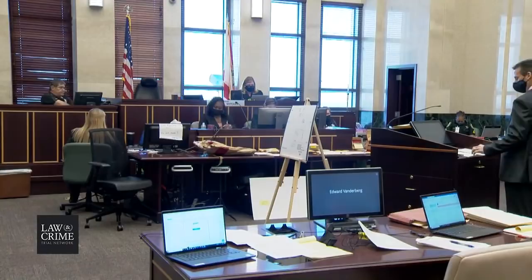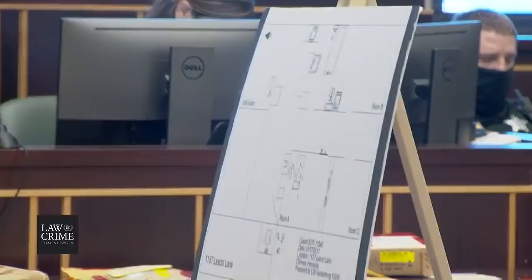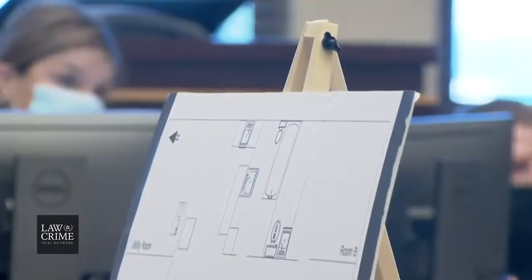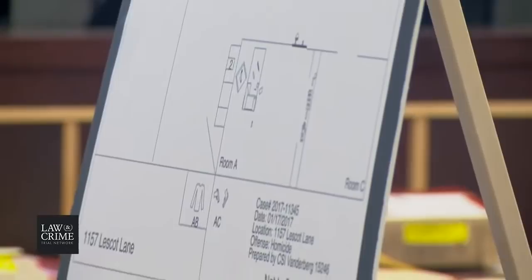May I publish the photos in State's 36, Your Honor, at the same time as the diagram 37? Yes. Showing you photograph one of State's 36, describe for the jury what we're looking at. That's approaching the scene, the house and the scene itself. Did you locate any clothing-type items on the roadway in front of the residence? Yes, there was a ballistic vest on the roadway. Is that the item we see in the middle of the photograph, the black item? Yes, it is, sir.